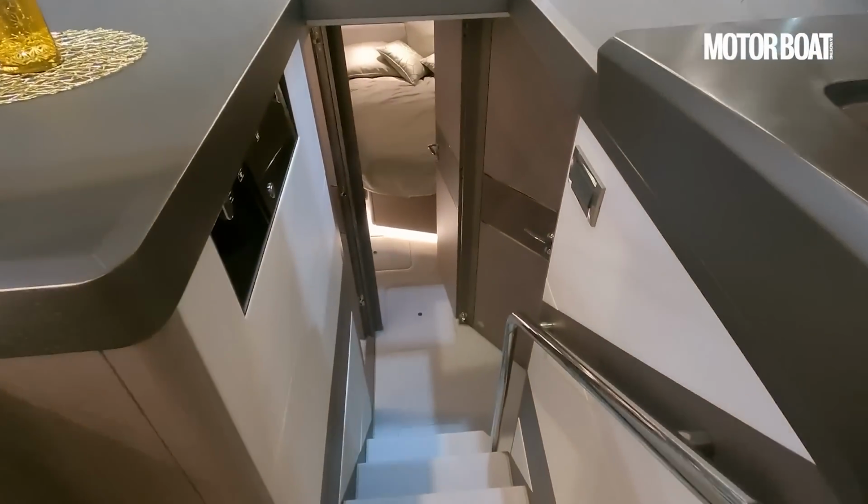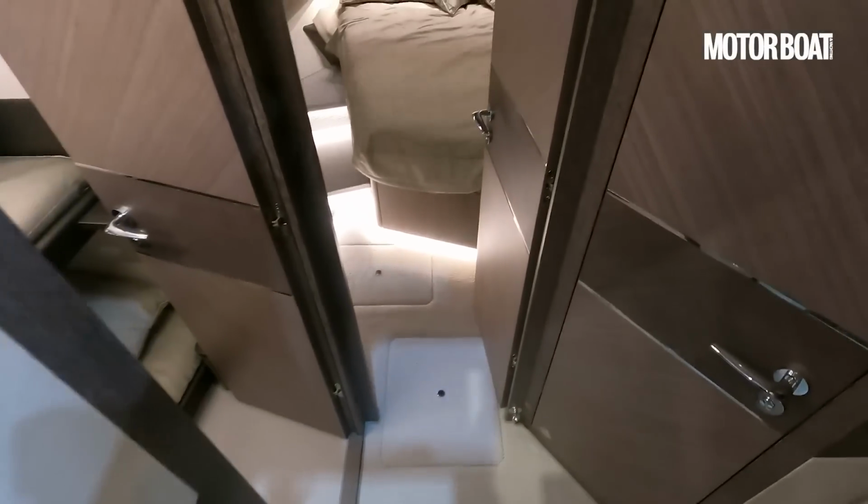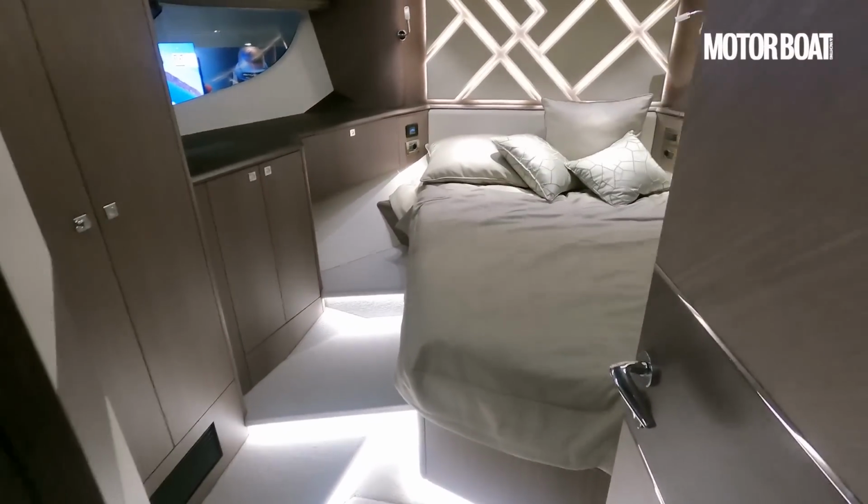Now let's see if we can drop downstairs. Not quite sure. Seem to have different flickering situations in every cabin at the moment, but let's see if you can bear with us.